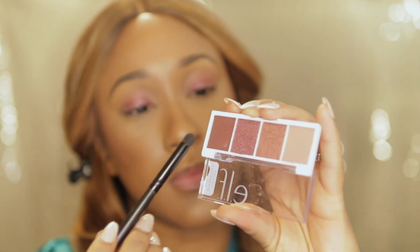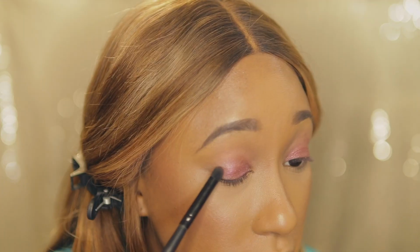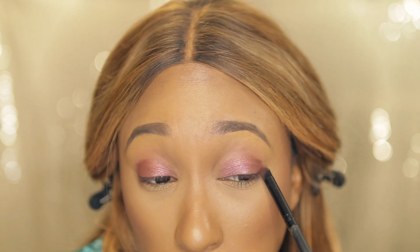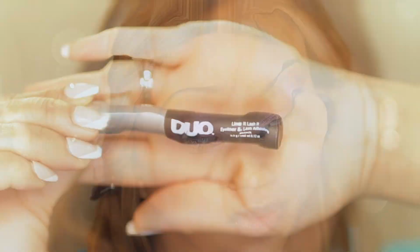Now she's getting the brownish color and putting it on her eyes, blending it in with the pink color, and it makes a pretty good color. I like how it makes that like kind of red color.